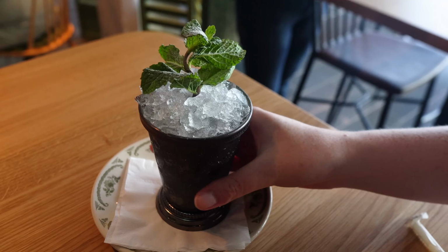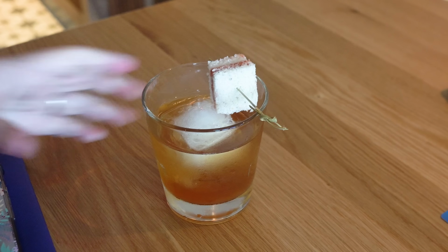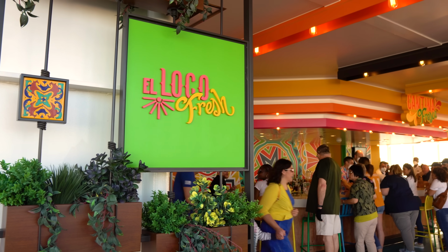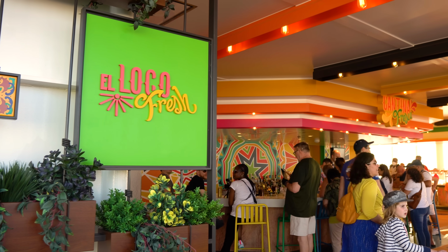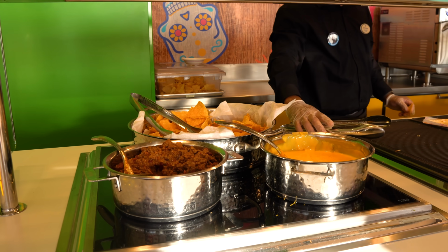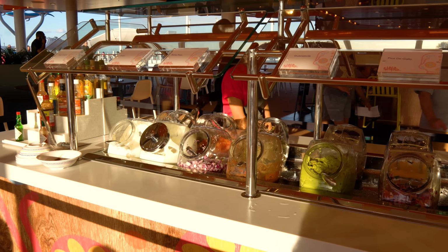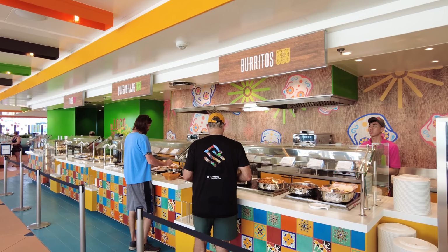Some of my favorite drinks on any Royal Caribbean cruise ship are at the Mason Jar Bar and the Country Trio that perform country music there. It's a great spot. I really love going to that bar. Also, El Loco Fresh. Listen, El Loco Fresh is great because it is just plain old Mexican food. And any place that I can load up as much pico de gallo and guacamole as possible, and it's included in my cruise fare, I'm all for that.